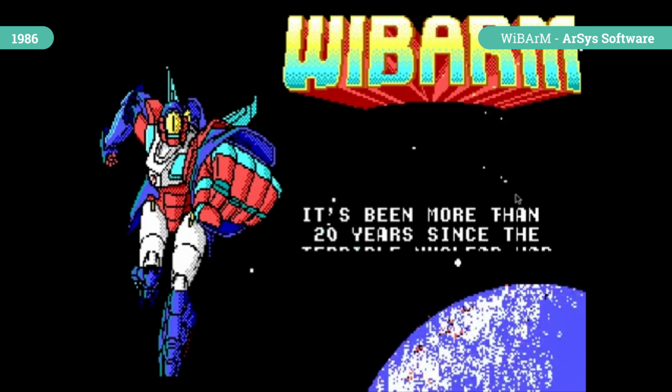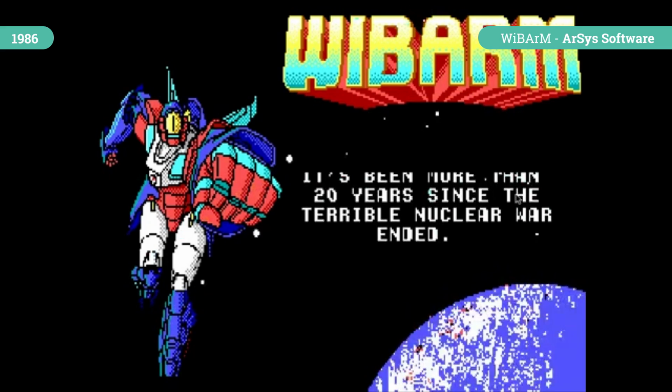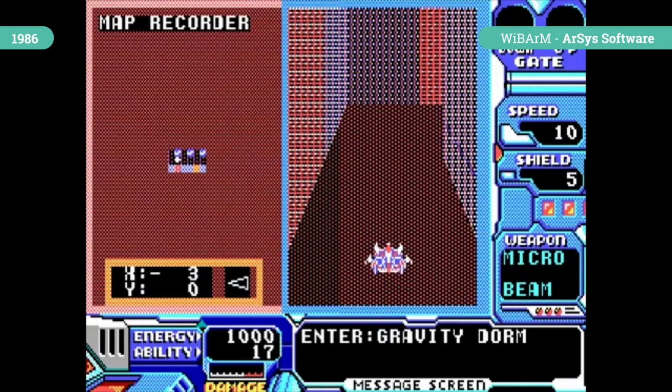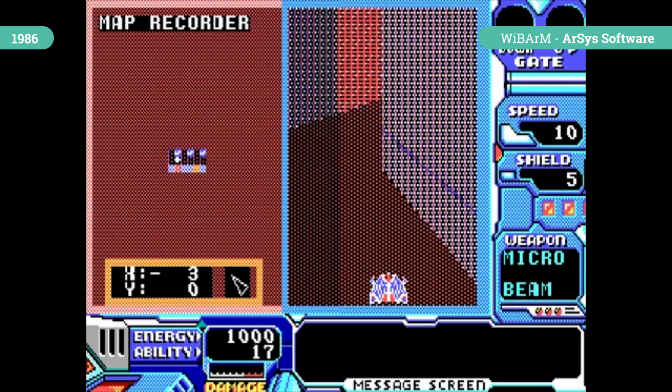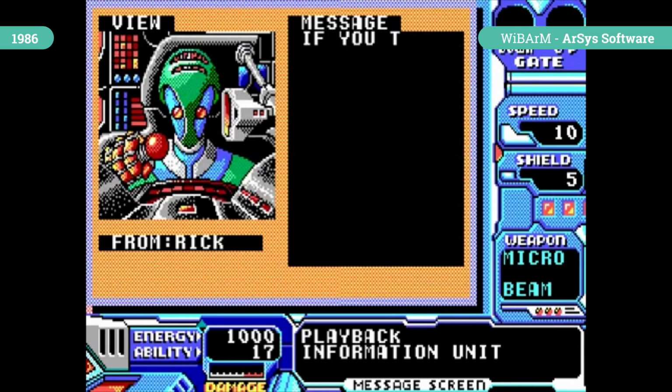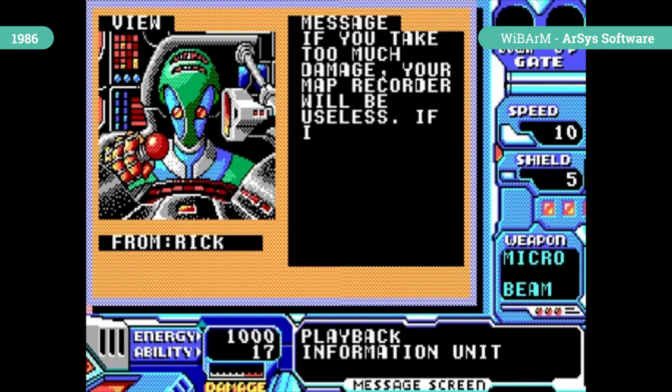A notable Japanese computer RPG from around this time was Win Arm, the earliest known RPG to feature 3D polygonal graphics. It was a 1986 role-playing shooter released by Arsys Software for the PC-88 in Japan and ported to MS-DOS for Western release by Broderbund.